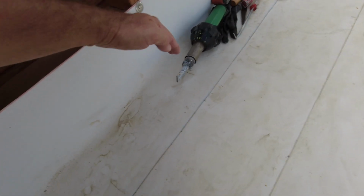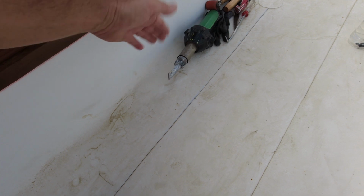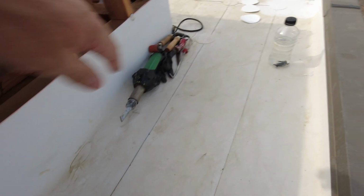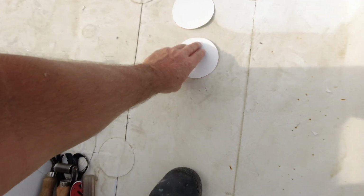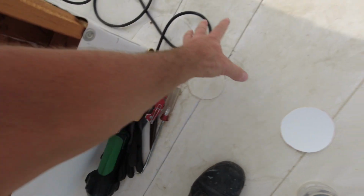So here's a tool they use to heat up this TPO. This thing heats up to about 1100 to 1400 degrees. They heat up this TPO right here, right? And it just melts. You see the patches they have everywhere they have a joint.